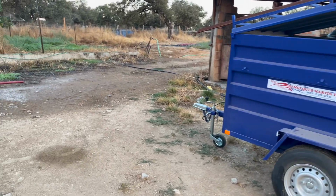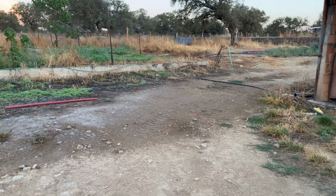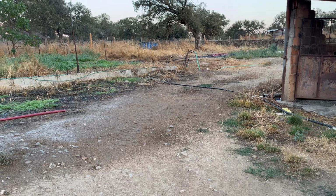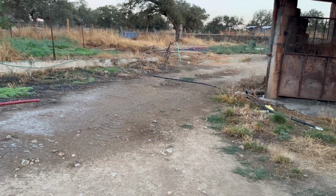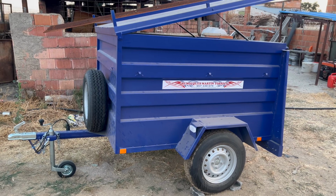The pickup truck is from 2010. Of course, I didn't know about this rule, because they're not so forthcoming about this. If I had this car registered in Germany, then this problem would not exist. So I'm just telling you this because I wanted to show you this nice trailer.